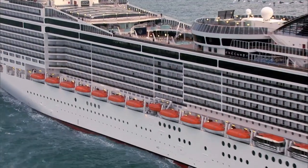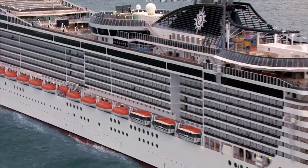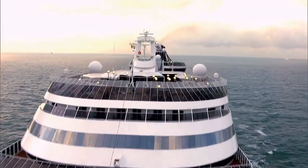This ever-present desire to innovate, as seen with the Meraviglia, will lead to bigger and bigger ships being built in the future.